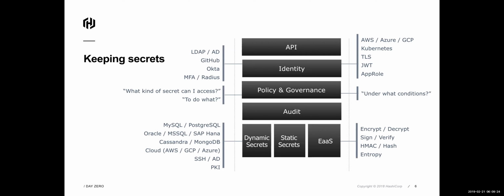So one of the key innovations is that you can use the thing that you trust, being AWS IAM or Azure Application Groups or GCP IAM, in terms of telling you who this machine is. Or you can use the Kubernetes API to find out the namespace and the service account, or you can use pre-existing TLS certificates, you can use web tokens, there are a number of them. The second aspect is, now I know who you are, I need to define what kind of secrets you can get based on your attributes. And that's where the policy and governance system fits in.